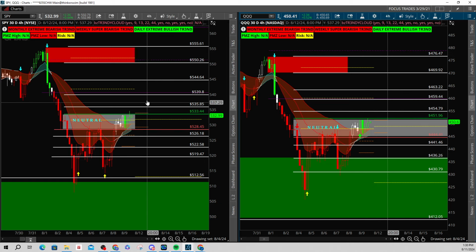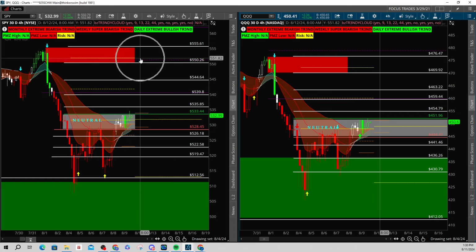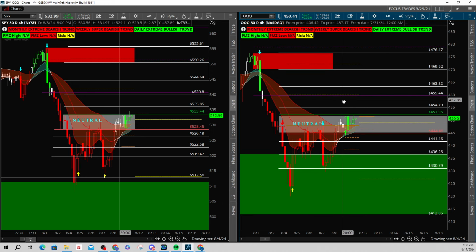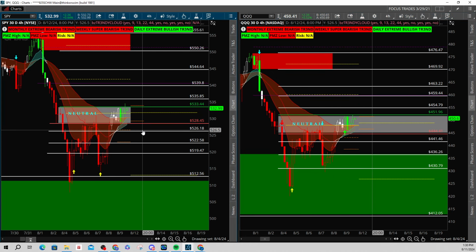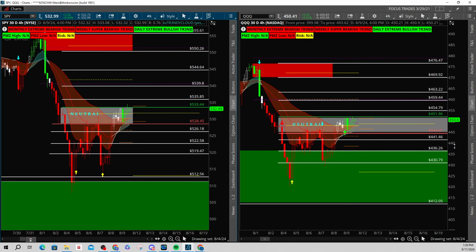What I will tell you is right around this purple line and this yellow line is where I'd expect the most resistance and really give us the answer of whether or not we're going to be able to make it up to here. And the same thing over here on the Qs. You have a purple line that's right here and you have a yellow line there. Okay, so these are going to be major levels. Now, do I want to change these levels to the downside? I really don't. The bigger picture, I just care about the green zone, to be honest with you.